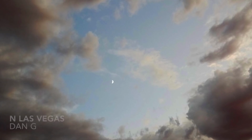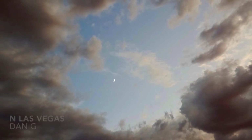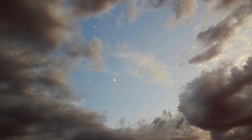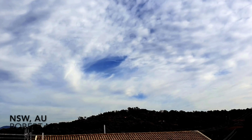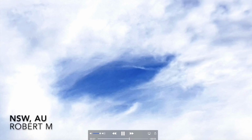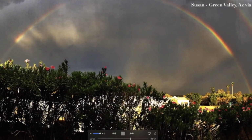Looks like Saturn. North Las Vegas, Dan G. What looks like a big hole punch cloud in the sky with the moon in the background. Robert M. from Australia. What looks like some sort of a triangle craft in the sky. He noticed in the distance. Completely out of place. The only thing like it in the sky.